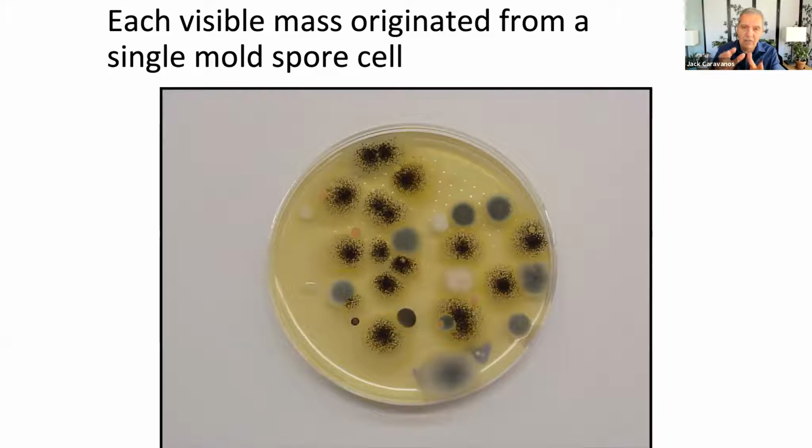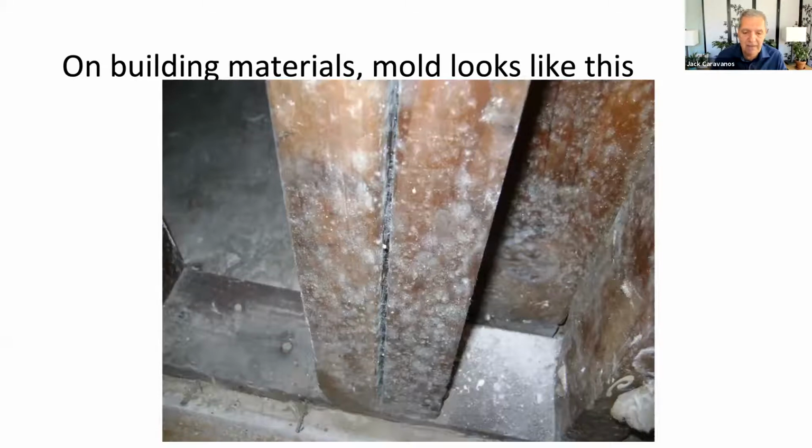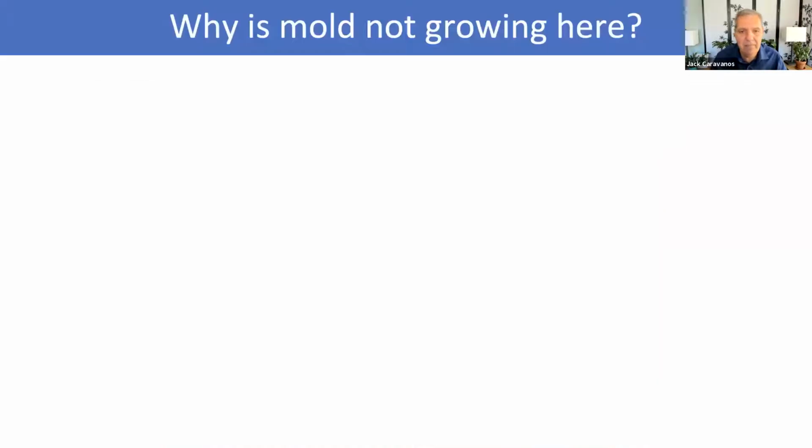But this is not what you're going to see on your couch. What you're going to see may not even look like mold. It may look like this. And these are mold colonies growing on wood, where you may quickly pass it off as, oh, that's just dirt. That's just residue from the flood as it settles. But what I'm getting to is that mold will look different when it grows on different substrates, or different materials.